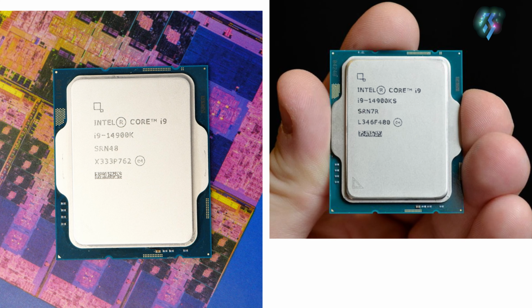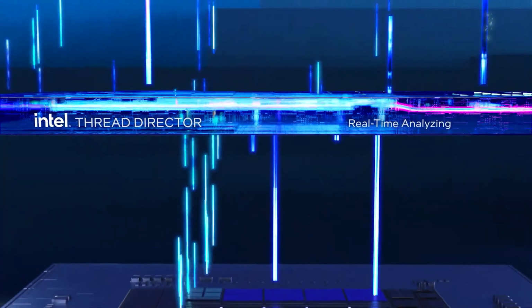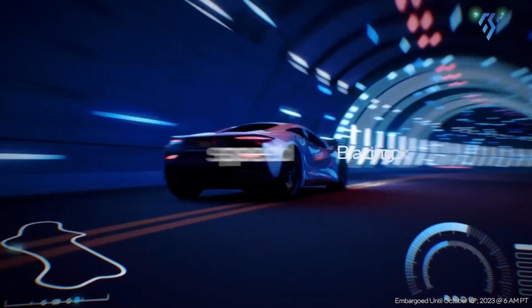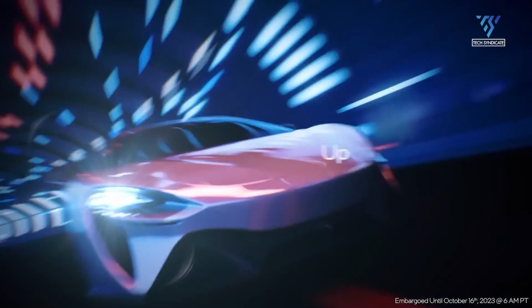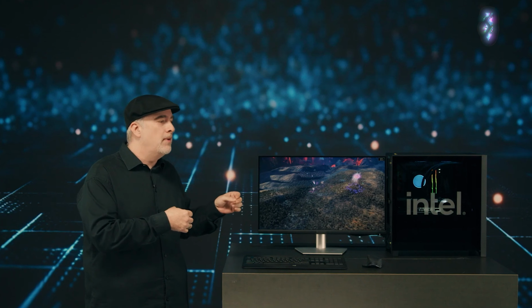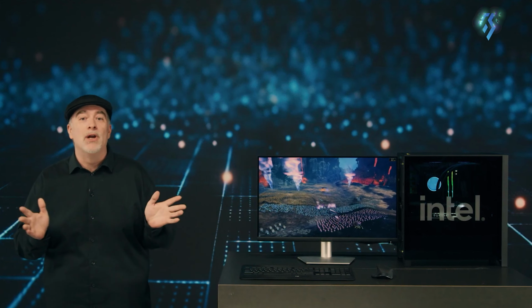Benchmarking results for the 14900KS have yet to be officially revealed. However, based on leaks and comparisons with the 14900K, we can expect impressive numbers. In single-threaded workloads, the 14900KS's higher boost clock should translate to a slight performance edge over the 14900K. In multi-threaded tasks, the performance difference might be less significant due to shared resources like cache and memory bandwidth.